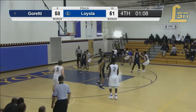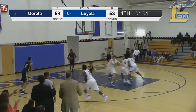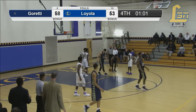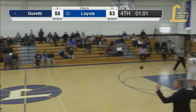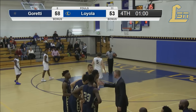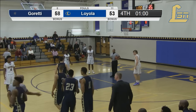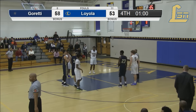Halliby will bring it up. Finds Shaw. And Shaw will get the rebound and get the bucket in. There's a 5-point game with 1 minute left. And really no need to foul yet. Yeah, you know, at this point, one might desire to play some defense, get a rebound. Yeah, I mean, you don't want to be fouling with 1 minute left. No need to foul until the shot clock's turned off.